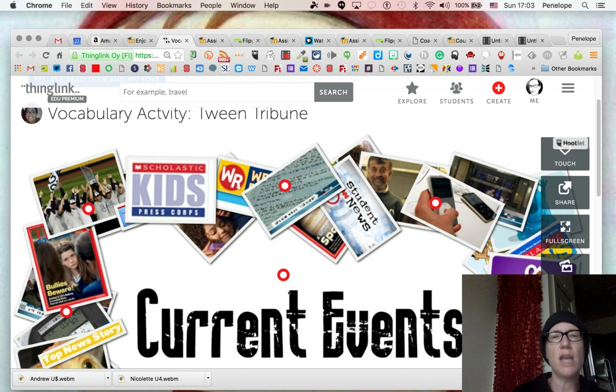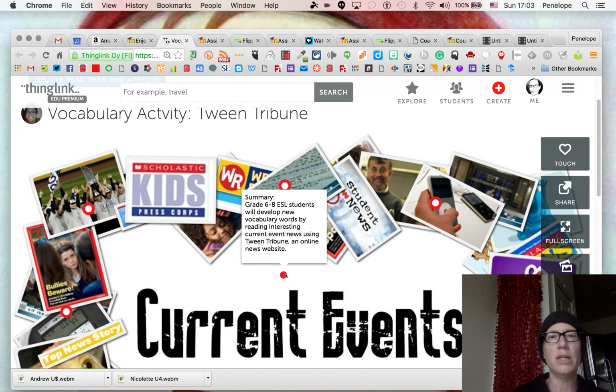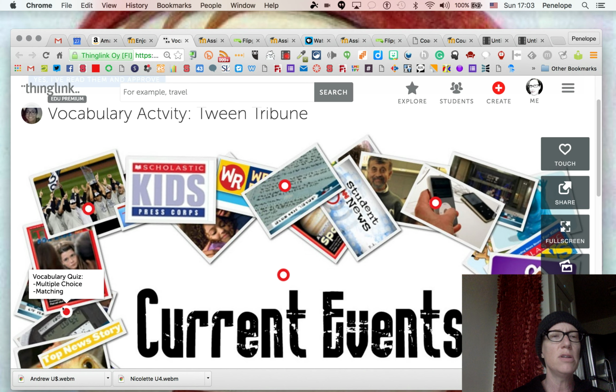And this idea of using a knowledge rating chart is really, really important. And the fact that Tween Tribune has some of them, not all of the articles, in both English and Spanish can also be very helpful.